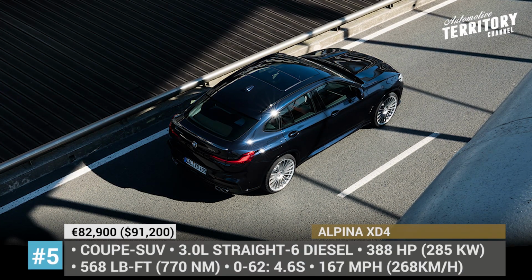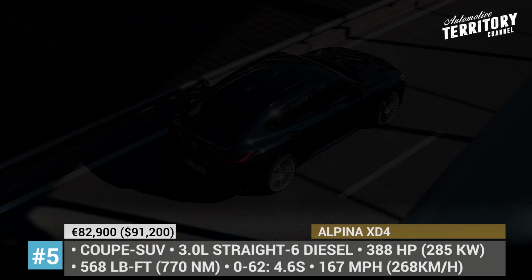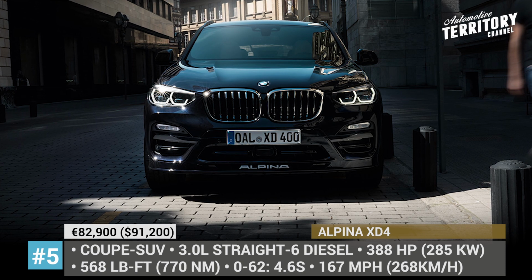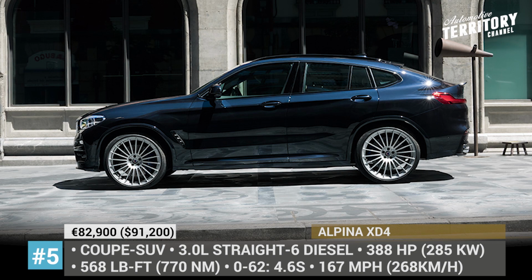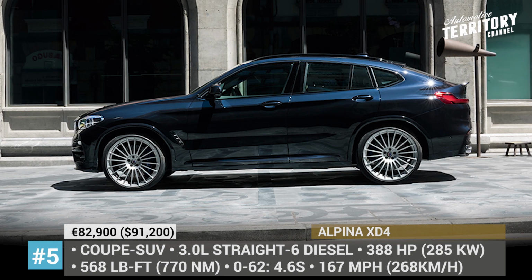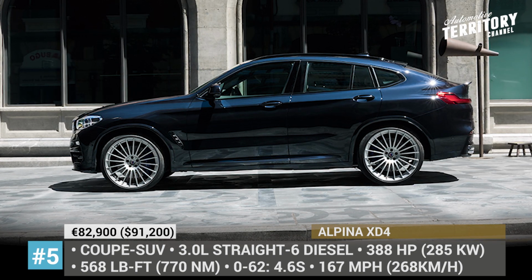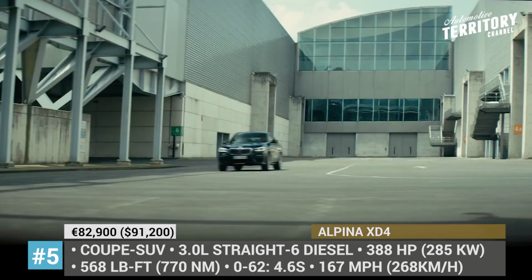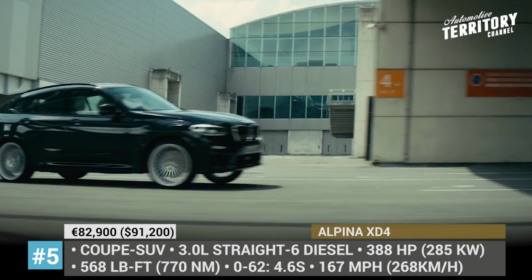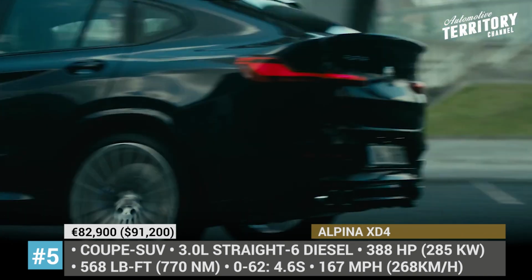Alpina XD4. Marketed as a separate model both by BMW and Alpina, the X4 crossover is basically the X3 with a more aerodynamic but less practical sloping roofline. In case of the Alpina modified XD4, it is additionally distinguished by a new rear spoiler that seamlessly transitions to the L-shaped rear lights and a rear diffuser.